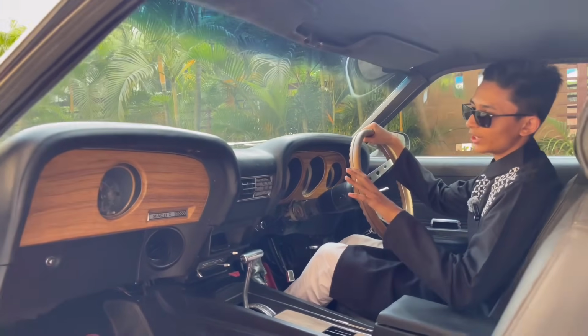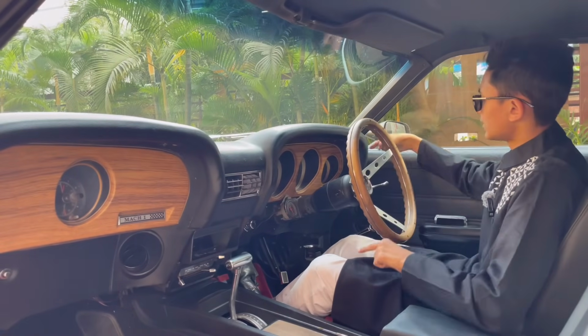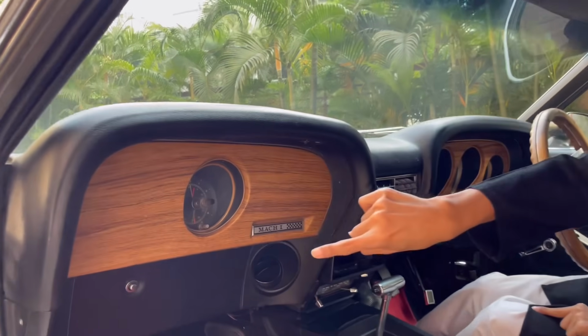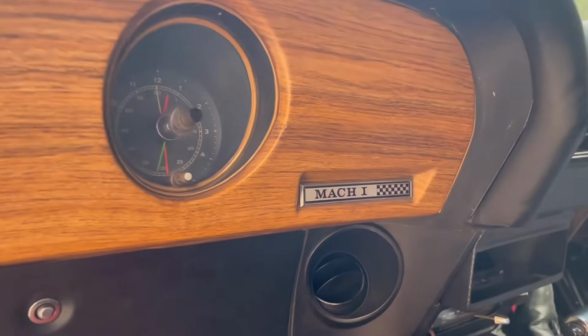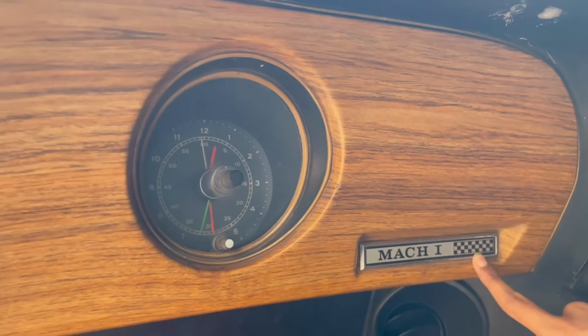It's a piece of art. When I reviewed the new generation of the Ford Mustang, I told you guys about this thing. It starts from here, it goes down, and then it goes up again. This is the thing that Ford does to keep their cars classy. You have Mach 1 badging here with the racing stripe.